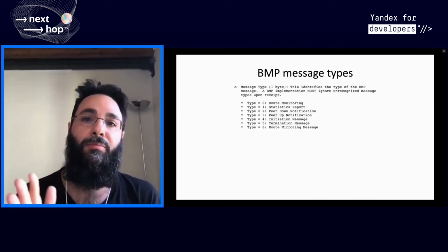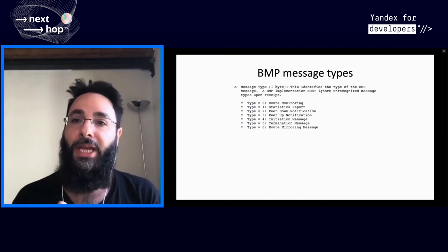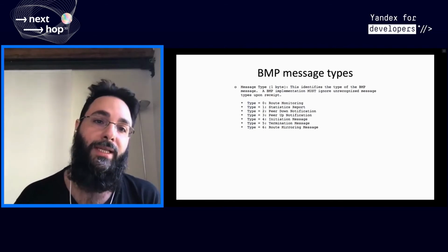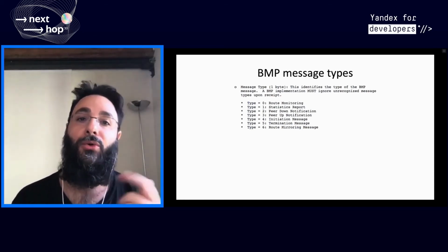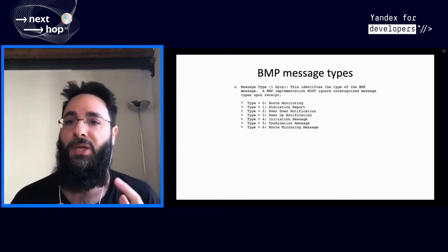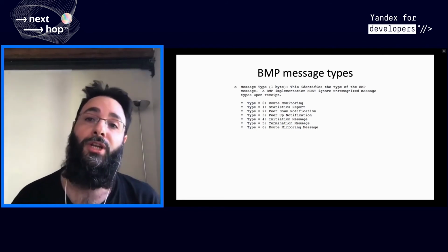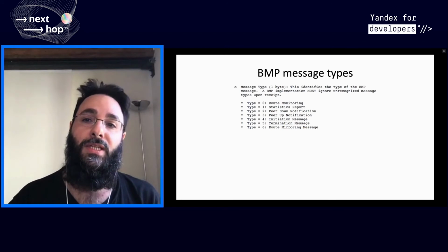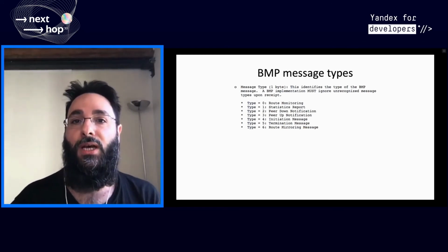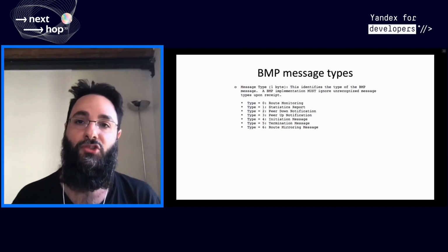Why is that? Because BMP has a number of message types, right? Some, like initiation and termination, are functional just to the BMP session itself. Then you get the peer up and peer down, when the peers of the peering router that you are monitoring are going up and down. A little bit like things you could get through SNMP traps, but of course with much more information. Then you have the statistics report, a number of statistics that the router can export. And then you have the key message, the route monitoring, which is essentially, and that's true also for the peer up and the peer down, right? Essentially what BMP does is embed BGP messages inside the BMP body. So you can decapsulate the BMP message and parse it like a BGP message, right?